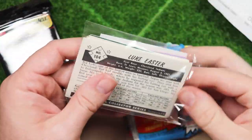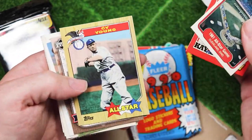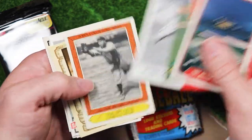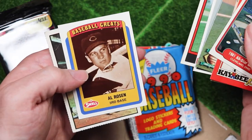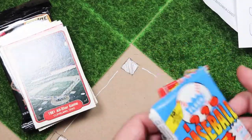Some oddball goodness, the Morgana All-Star Game, KB King's Keith Hernandez, neat Cy Young, Wags, Larry Doby, Stan Kovaleski, won 3 games in the 1920 World Series, Tris, Lou, Al Lopez, Dandy reprint, Joe Adcock, Al Rosen, swell Al Rosen, and a Luke Easter reprint. Those are really cool. I love the oddball stuff like that.